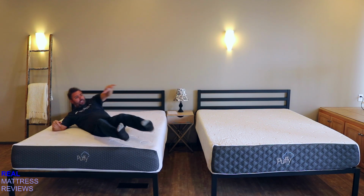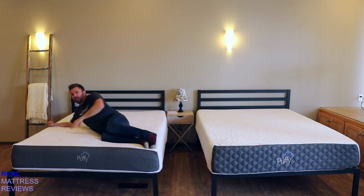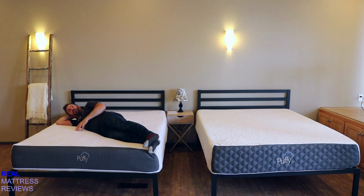And either one of these mattresses are gonna be great for combination sleepers. The blend of this memory foam works really good for pressure relief. So even here on my side, my hip and my shoulder don't have a lot of pressure pushing back up. And I could see 100% stomach sleepers might prefer something a little bit firmer.